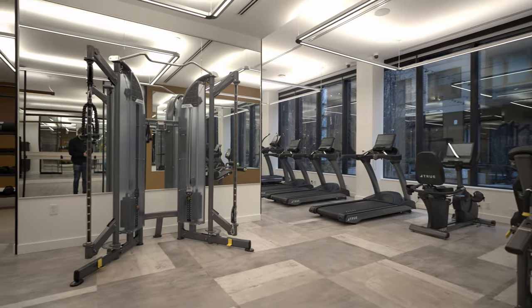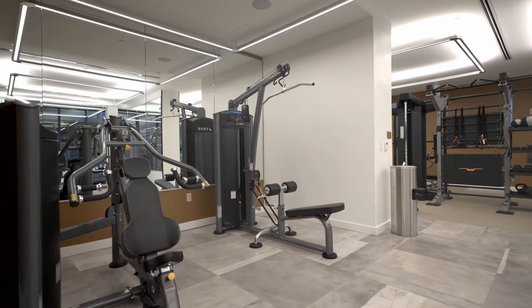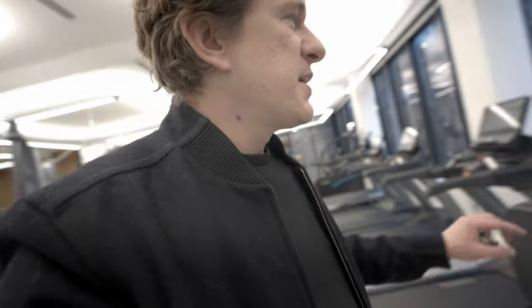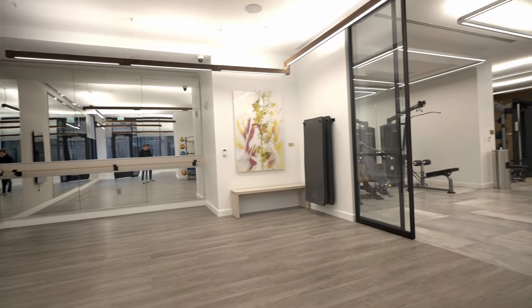We've got two stationary bikes with smart screens. Pretty impressive weight setup here. Lat pull downs, chest presses, cable machine. You've got a leg curl machine. You've got a stair climber, two ellipticals, and 1, 2, 3 treadmills, and another stationary bike. You've also got a yoga studio over here with a smart mirror for doing classes.